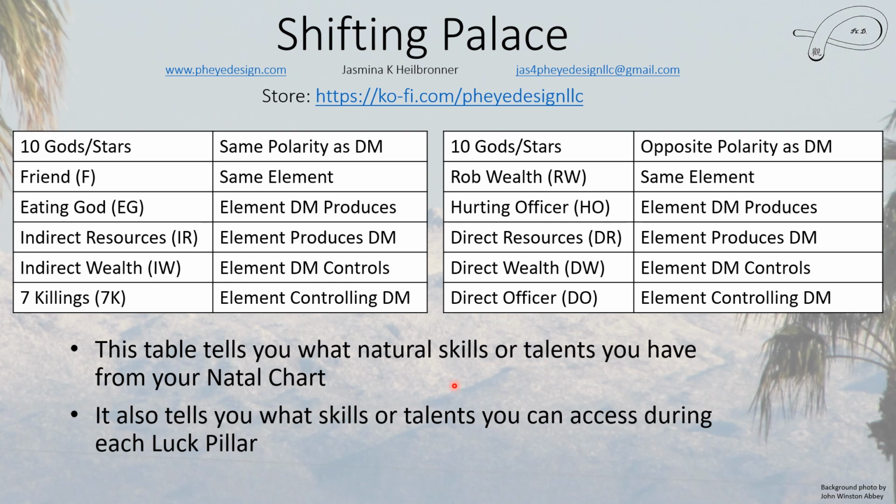Now, this table will tell you what your natural skills are that come from your natal chart, because they're using the DM. And if you look at your natal chart, they all have one of these things. Sometimes they'll put an F on the daymaster, but it's kind of irrelevant if you do. It is the friend, but it is also itself, and that's the focus. But anyway, this also will tell you what talents you can access during each luck pillar, because it will do the same thing with your luck pillars. It will put a label somewhere close to that element of what that skill gives you.